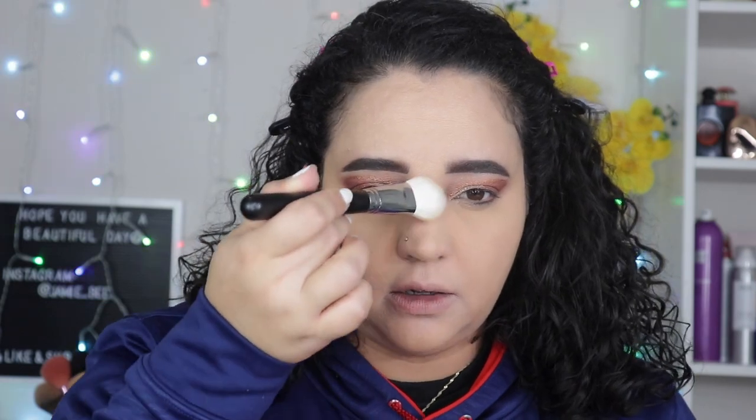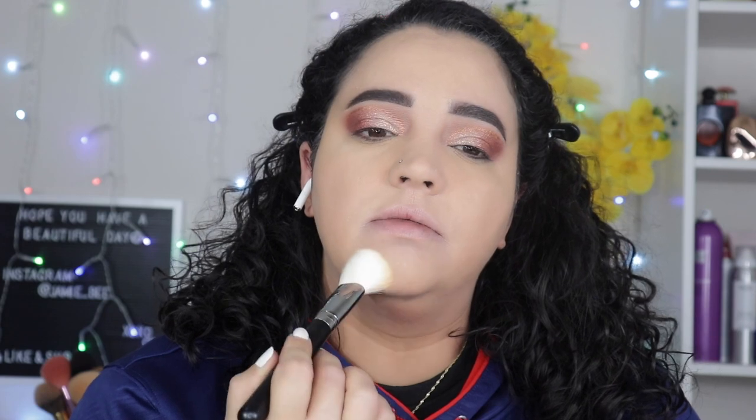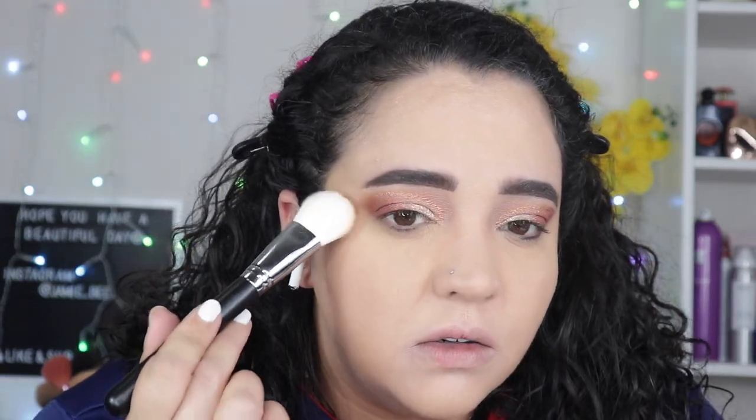So I'm going in with my Tatcha setting powder and I'm just setting in those areas. Why does this look so yellow? All right, so I'm going in with my Laura Mercier setting powder and I'm going to set with that. I think this foundation is doing something real funky under my concealer. Usually my setting powder does not do this. It's really turning orange. I don't know if you guys can see that. Yeah, I don't know. I don't like this foundation. Another product that I'm just like, why did I buy this crap?